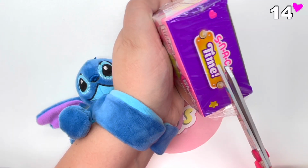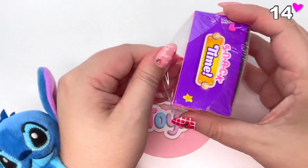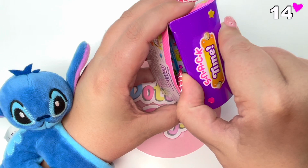You guys know I normally say snippity snip snip. I think I should say stitchity stitch stitch stitch. All right, Stitch, we got 14 pieces left to complete this entire collection. We got 6 boxes, so let's see if we can do it.